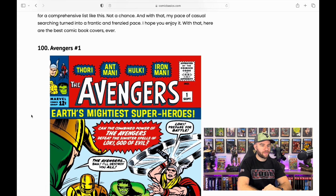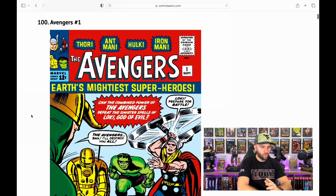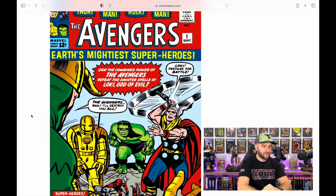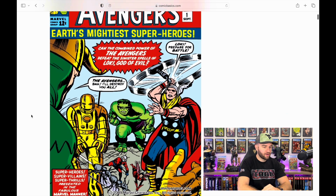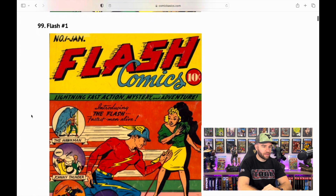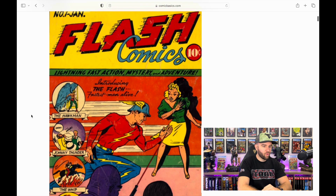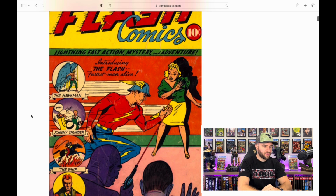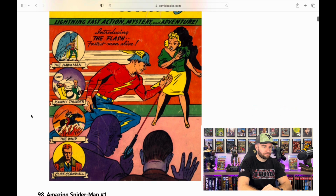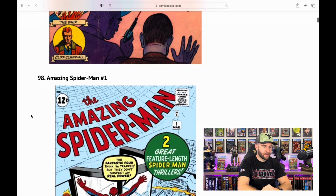So the first one on this list is Avengers number 1. I mean, this is a pretty safe bet here. First appearance of the Avengers, classic cover, and one of the most famous Marvel books of all time. Next one, we have Flash number 1 from the Golden Age. We have Golden Age Flash on the cover. Great book. Again, nothing really to be said about that.